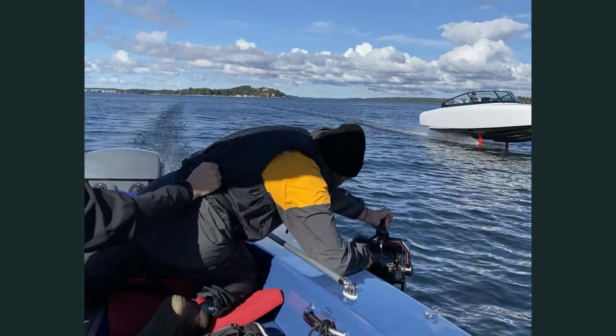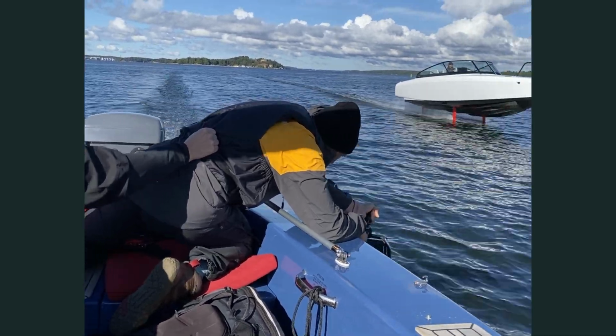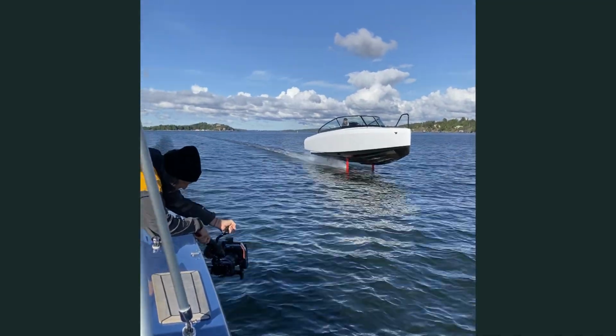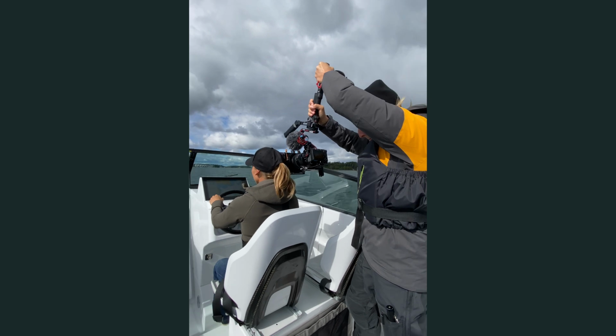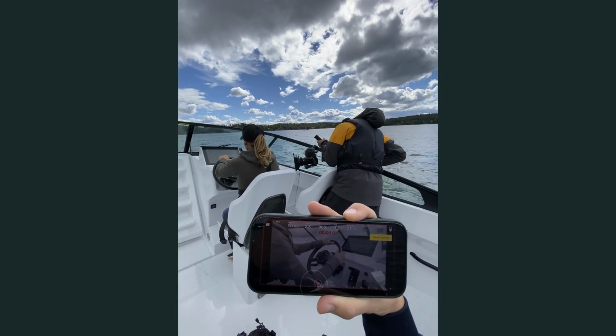no matter how big of a gimbal you're carrying on the boat, because your feet themselves are moving a lot. But when your following boat is also a Candela, that's basically a gimbal in and of itself. So when we were using that boat as a follow boat and having a gimbal on that boat, we got really stable shots. So we got some great footage with the weather shifting from rain to clouds to sun and then back again. Typical Swedish day in August.